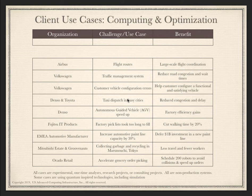Denso and Toyota, they're doing taxi dispatch in busy cities. So similar to Volkswagen traffic management, but they're helping dispatch vehicles to where they need to go. They're also looking at and have executed autonomous guided vehicle speed up. They can improve efficiencies in factories by having autonomous vehicles operate more efficiently and avoid collisions.